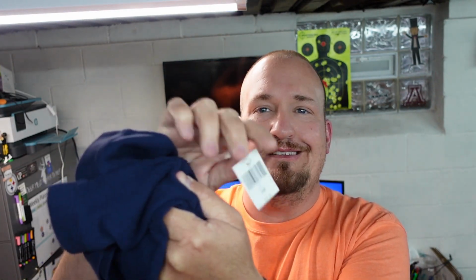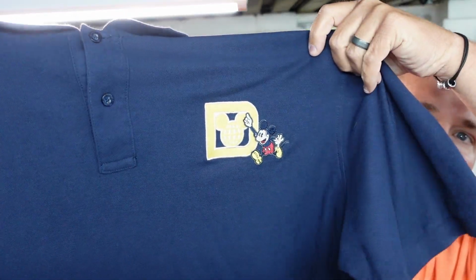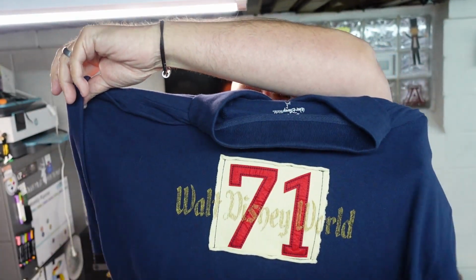This next Disney shirt, I didn't even realize until I got home, but it is brand new with tags, $41.95. We paid $2.99 for this thing, and it is another Disney polo. Walt Disney World, Disneyland Resorts. Nice, cool logo there, along with this on the back. So super cool shirt, and it is brand new with tags. Don't expect this one to be around long.